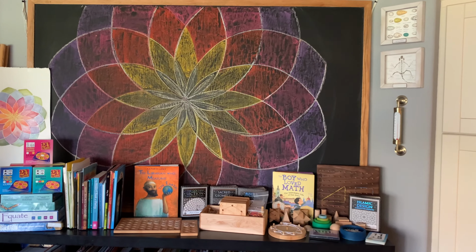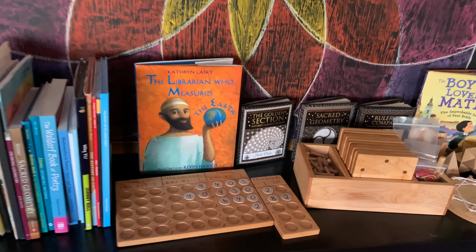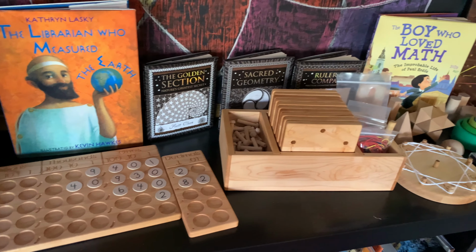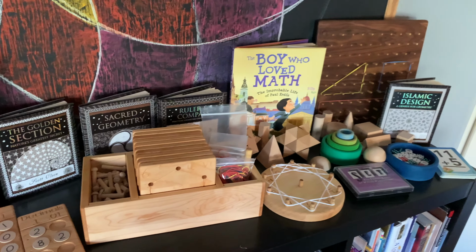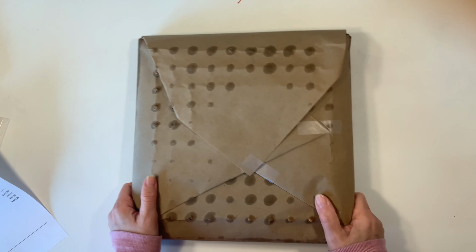Okay, so that is the wooden geometry cards. So we got the cards and the box. So together that was $110. Such an awesome value. I know that these are pricey things, but they're just going to last forever. Okay, moving on. Let me do this item right here.